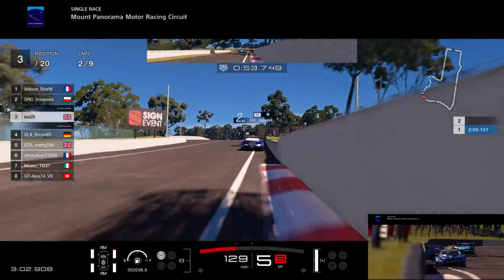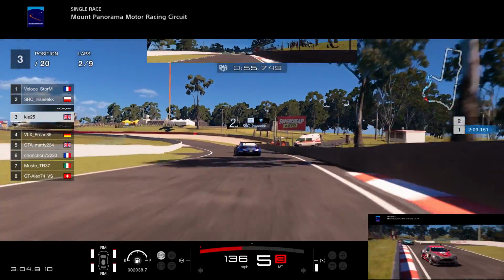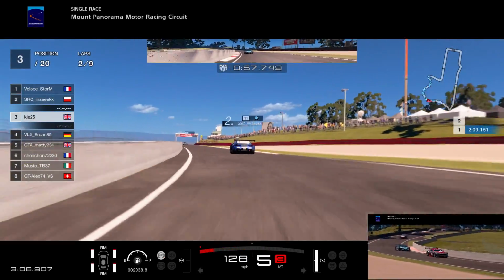There's a few cars. The Aston Martin, though, I have to say, in race trim, quite nice to drive, fairly comfortable.